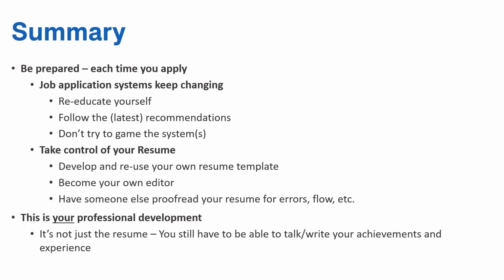Become your own editor, but also call a friend. Ask someone to proofread for you as well. It will be very helpful. And finally, a point that we make quite often, all of this is in service to your professional development. So remember, although today we talked about how you make your resume stand out and be compliant with an ATS, it's not just the resume. You still have to be able to talk and write about your achievements and experience, which is ultimately what will get you a job for the next step in your career path.